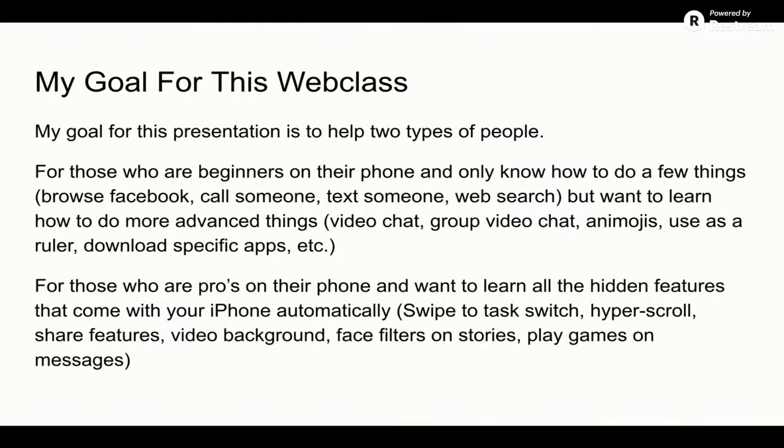Those who are beginners on their phone and only know how to do a few things like browse Facebook, call someone, text someone, search on the web, but want to learn how to do more advanced things. Video chat, group video chat, animojis, use a ruler on your phone, download specific apps, etc.